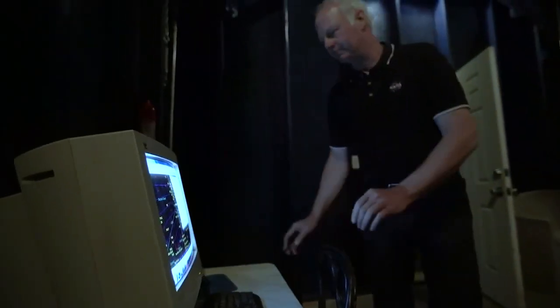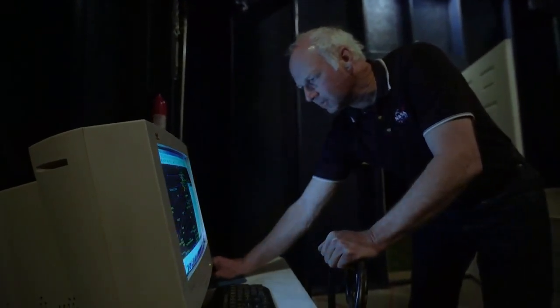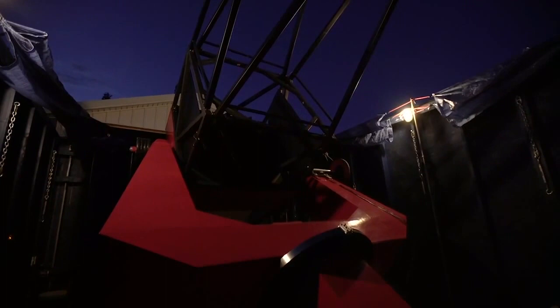I work on a nightly basis, and I use these telescopes to look at asteroids. We do follow-up observations for the discoveries that are made by the large sky surveys. By looking at these asteroids and measuring these asteroids, we can determine what their possibilities of actually hitting the Earth in the future are going to be.